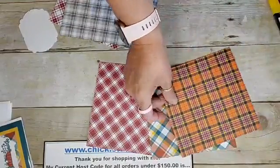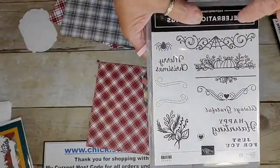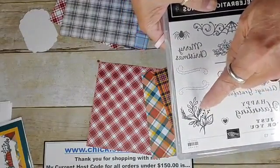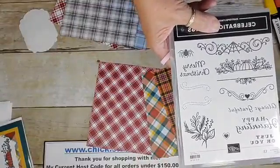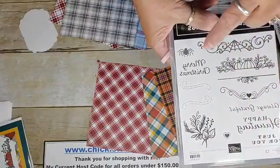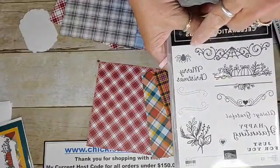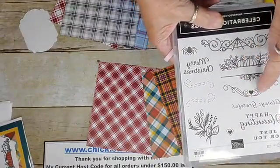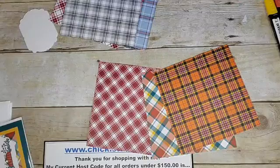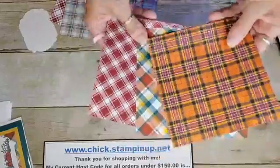So the thing I love about this stamp set, it's called Celebration Tidings. And you can see it has Halloween, fall, Thanksgiving, and Christmassy holiday. Excuse me. And it even has Valentine's Day. And then it has images for 4 different holidays, if you will. But then it also has sentiments for those 4 special days as well. And a little emblem. So a spider and a heart. Here's another little heart. And here's just some little scrollies. So it's a really cool bundle, but I think it's just a great value because we get 4 different special days out of it. Okay, sorry, I digress.